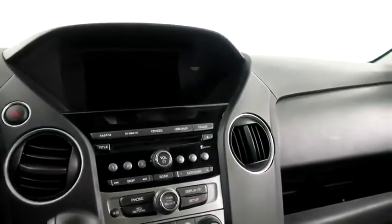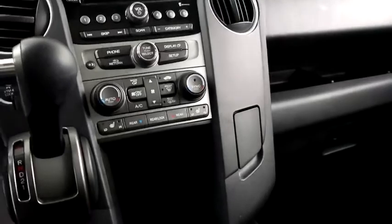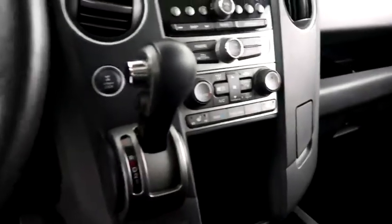Audio, Bluetooth, and cruise controls. Full stereo, that includes a CD player, dual climate control and dual heated seats, and your automatic transmission is here.